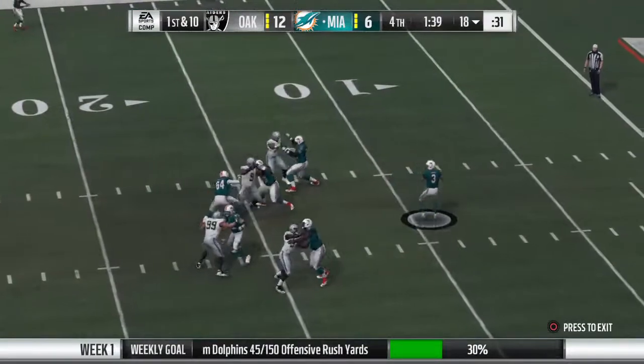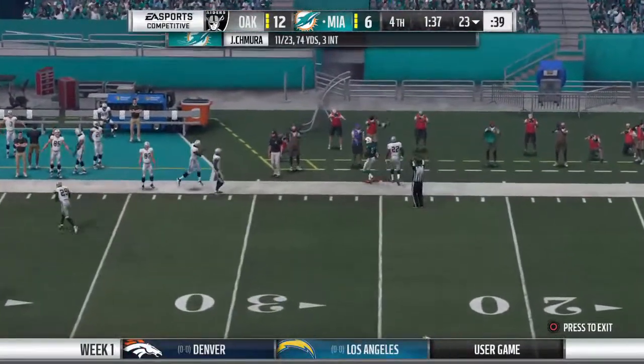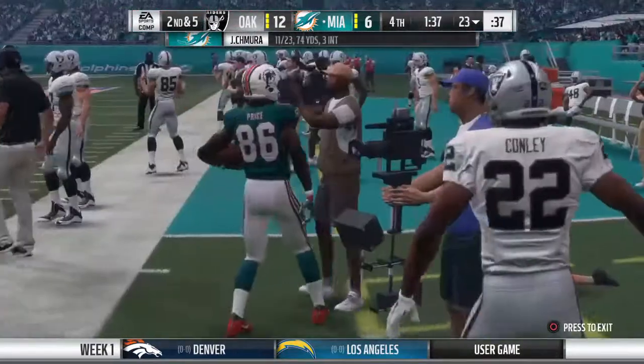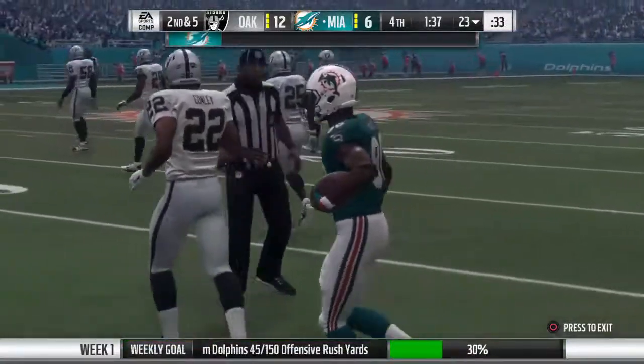He's back to throw. Going to throw right side here, complete. And able to get this across the 20 before going out of bounds. 5 yards on the catch there, brings up second down.